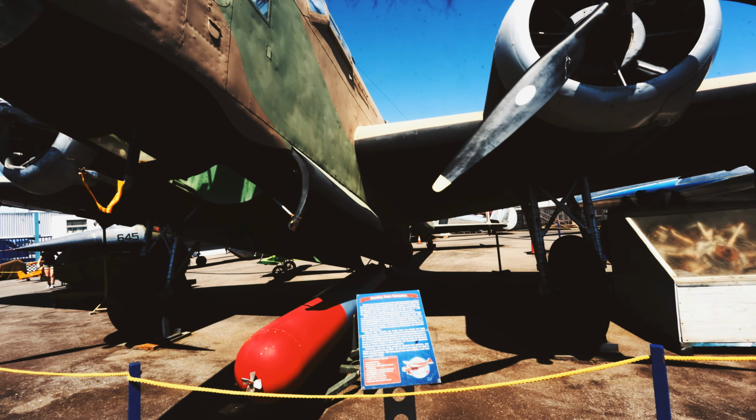Well, it looks like we got our first answer here, the Handley Page Hampden for the big bomber. Because this looks kind of like a bomber to me, and it's pretty big, so let's go with this for now.